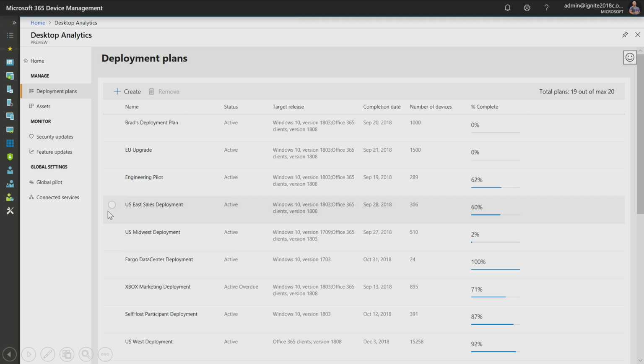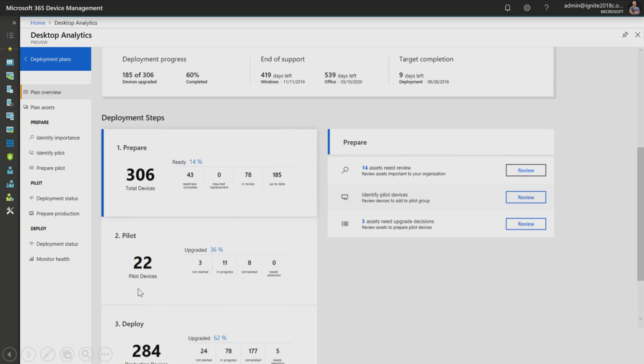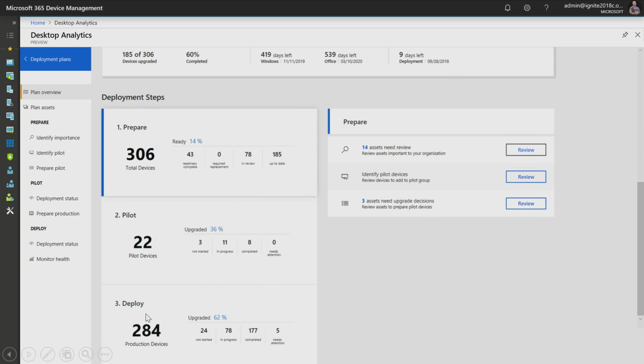Let's take a look at an existing deployment plan. In this particular deployment plan, the deployment was going to roll out a new version of Windows and Office to 306 PCs. We first help you prepare, then we help you pilot, and then we actually help you deploy the new Windows and the new Office Pro Plus across those devices. Okay, so let's dig in a little bit deeper.